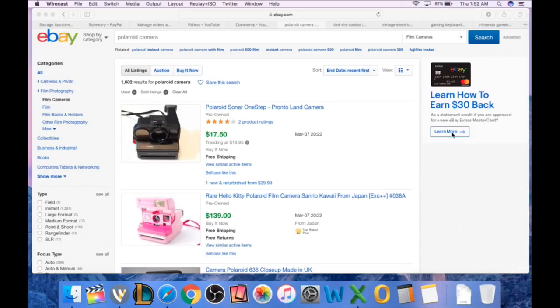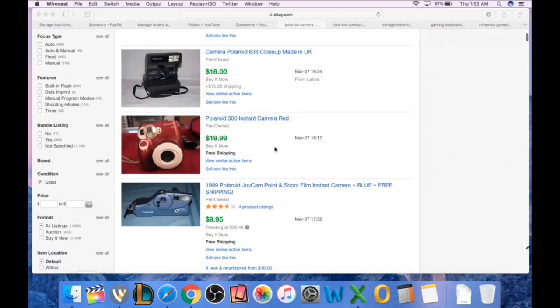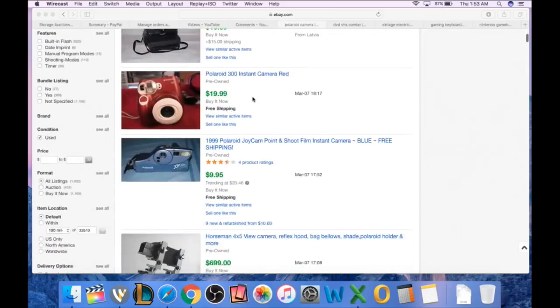Since we're talking about hard goods, let's start with everybody's favorite, the Polaroid cameras. Man, these things pop up at estate sales and garage sales. I've even seen them inside of a few pawn shops. The older, the better. There are some original models that are crazy expensive. Some of the originals, like these Hello Kitty ones, are ridiculous: $139, free shipping, free returns on this one. It came from Japan. But as we scroll down, you're going to see a lot of these in the $30 range.